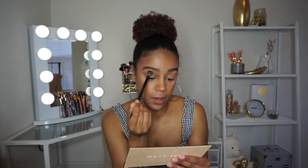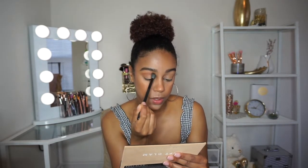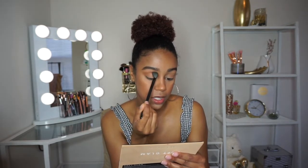This is an everyday summer look, so I don't want to go ham with the eyeshadow. I want to be comfortable, so I just like to give my eyes some dimension. Now I'm just going to take a little smaller fluffy brush and just sweep a little bit of that color on my lower lash line. Now what you could do is take some of this color called Glistening on your finger and just sweep it over your lid.